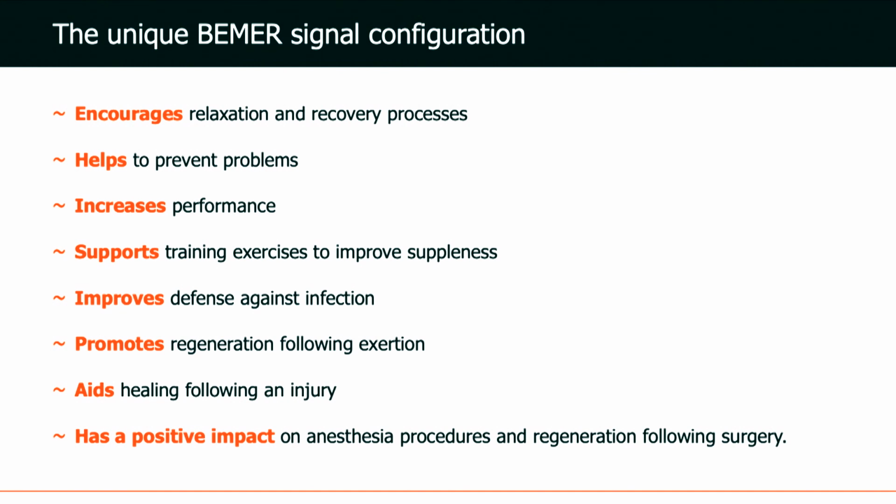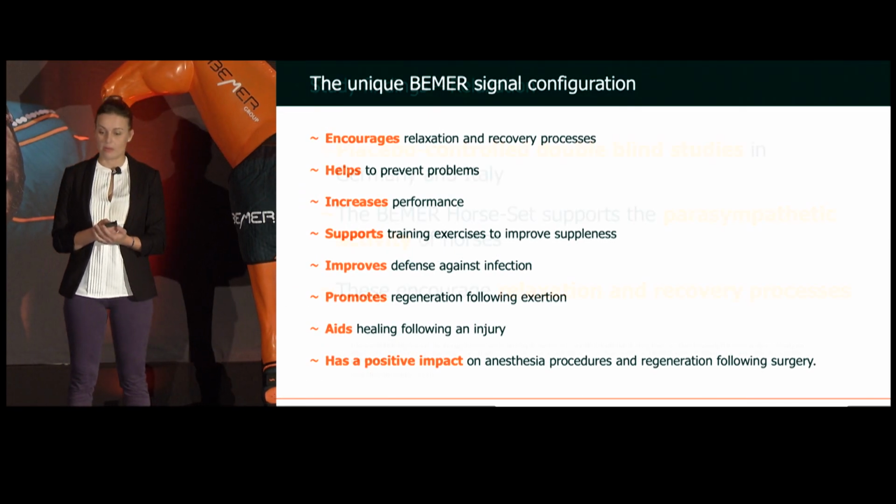So how can we explain this, again, coming back to a little bit bigger level, and this is something that we are coming slowly to, our research that we got. It encourages relaxation and recovery process, helps prevent problems, increases performance, supports training exercises, improves defense against infection. As we know, it's also very important when the horses travel a lot. We promote regeneration following exertion and help healing following an injury. And again, general anesthesia and regeneration following surgery. So how have we proven this so far? Our studies, which I am going to present now, are very, very interesting.